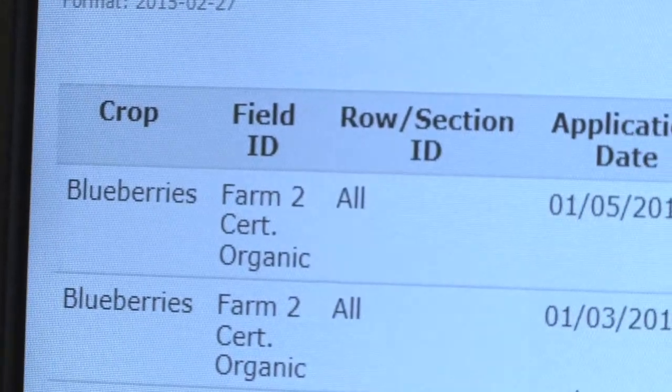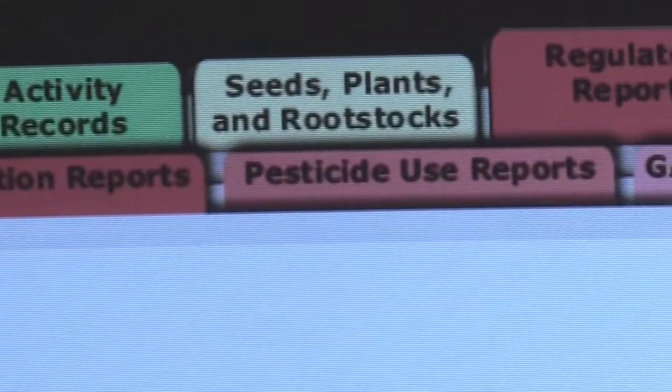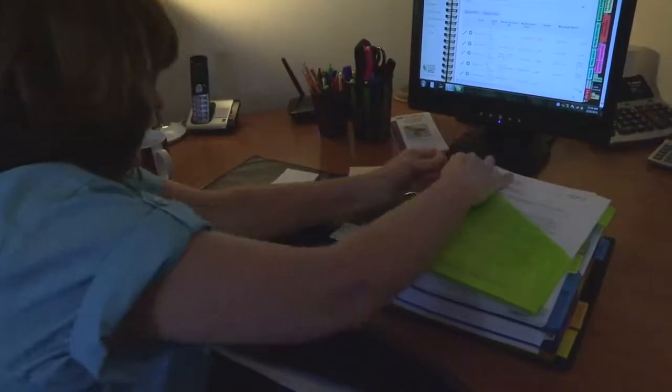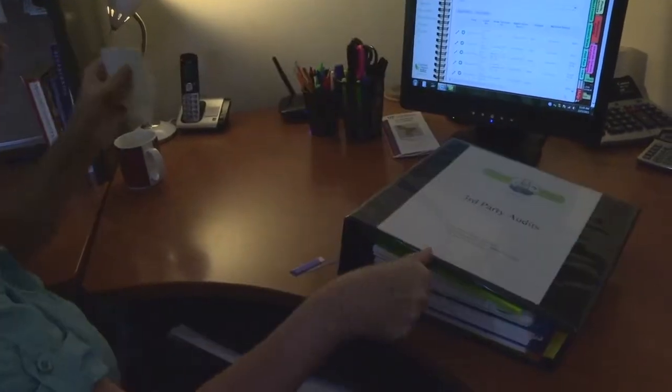In the beginning, we first used all paper, of course, for our spray records and fertilizing schedules and all of that. But now we've completely put it on the computer, and it works great because it has a feature that when you have your certification, when people come to certify your farm and to audit your farm, you're able to print every piece of information that they might want. And it's all hinged and connected to what the requirements are in your organic plan.